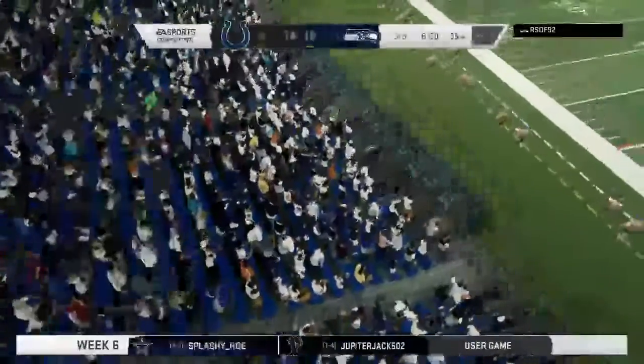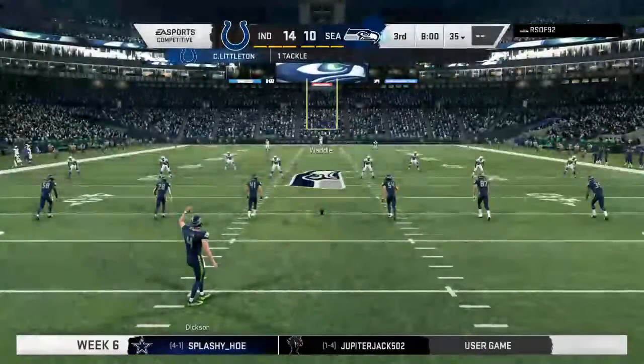As we'll send you back over to Orlando with our EA Sports Halftime Report, here's Jonathan Coachman.